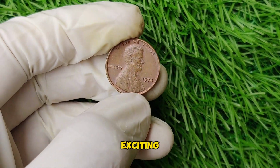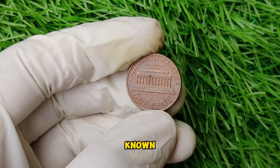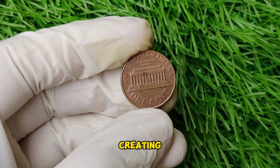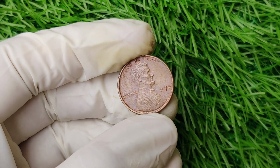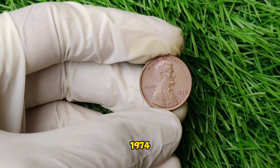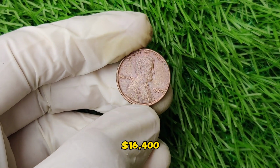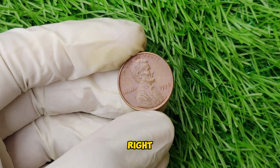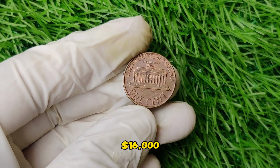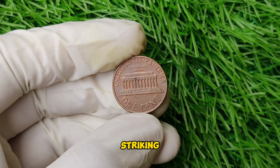Here's where it gets really exciting. There's a special variety of the 1974 D penny, known as the double die. This error occurs when the coin is struck twice, creating a slightly overlapping design. These rare error coins are extremely valuable to collectors. One of these 1974 D double die pennies was sold for a whopping $16,400. That's right, this tiny penny, due to its rare minting error, is worth over $16,000 in today's market. Finding one of these in mint condition is like striking gold.